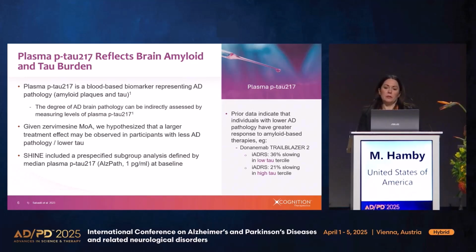And prior data with anti-amyloid lowering therapies have demonstrated that there's precedence for the fact that patients with lesser pathology, lower tau, for example, in the Trailblazer 2 donanemab trial, demonstrated a larger degree of slowing in the iADRS in the low tau group compared to the high tau group. And given our mechanism of action in binding sigma-2, which then displaces amyloid beta oligomers from synapses, which we've seen can lead to increased levels in the CSF, as previously published, we hypothesized that in this trial, patients treated with zervimesine might exhibit a greater cognitive benefit.